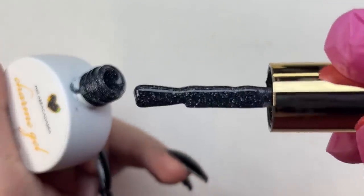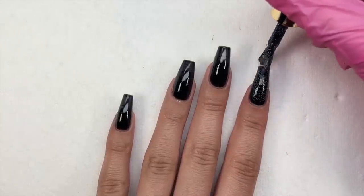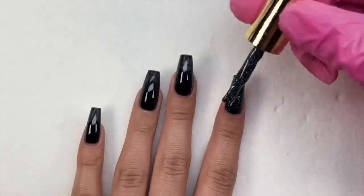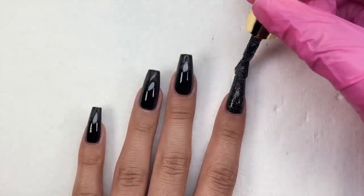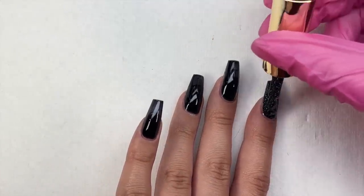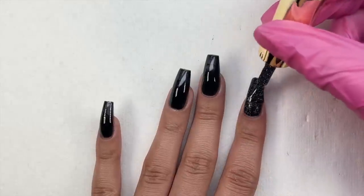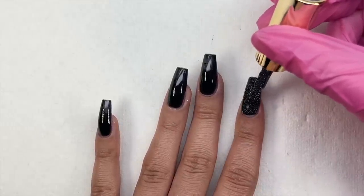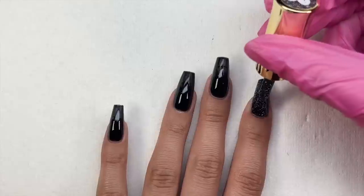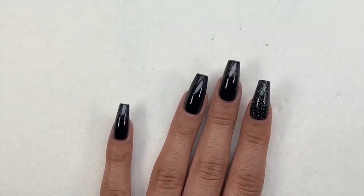I am now going to be applying H63 Abracadabra, which is a darker black, kind of like a midnight sky twinkle gel polish. And this is super glittery, it is jam-packed with glitter. It is one of their Twinkle Twinkle gel polishes. I believe that is the name of this collection. These are so stunning. They are a beautiful reflective gel polish. They shine like a disco ball in the sun or in low lighting under your phone's flash.